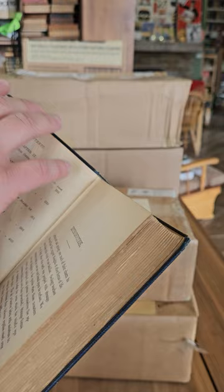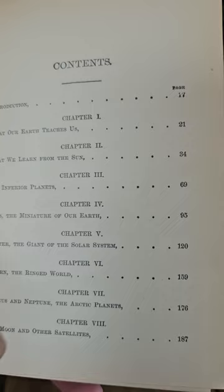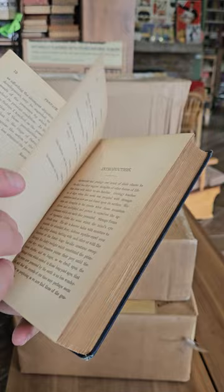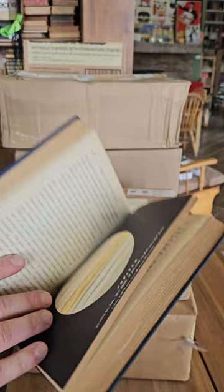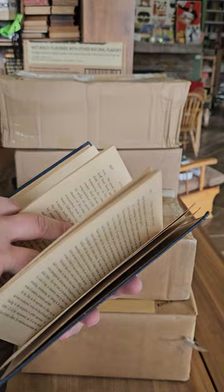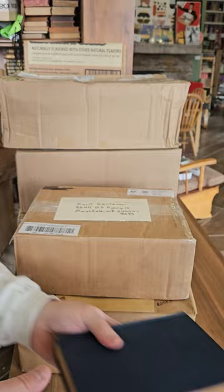We got What the Earth Teaches Us, What We Learn from the Sun, The Inferior Planets, Mars, Jupiter, Saturn, Uranus, and Neptune, The Moon and Other Satellites, Meteors and Comets, Other Suns Than Ours, The Minor Stars, The Nebula. I think there's a few nice color illustrations. There's a nice color illustration of Jupiter. I always seem to do well with, there you got Saturn, astronomy books. Haven't had any in quite a while, but I guess I got that one now.